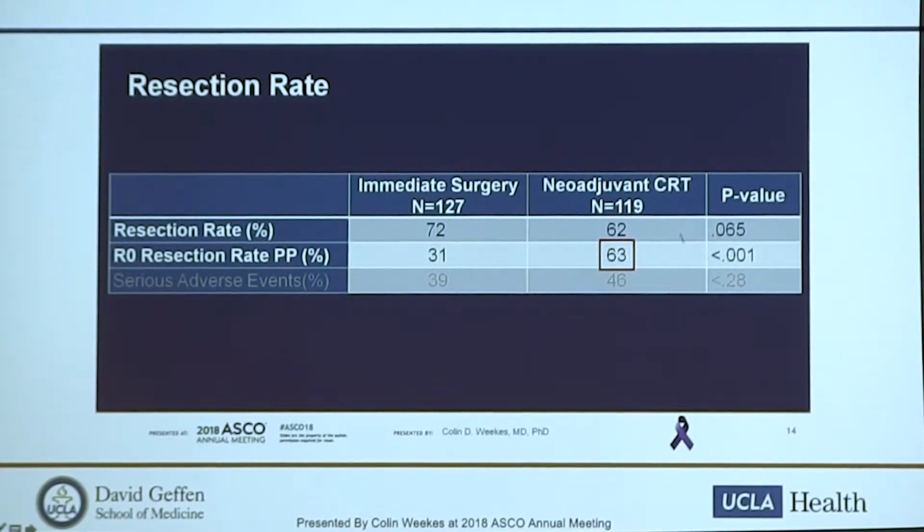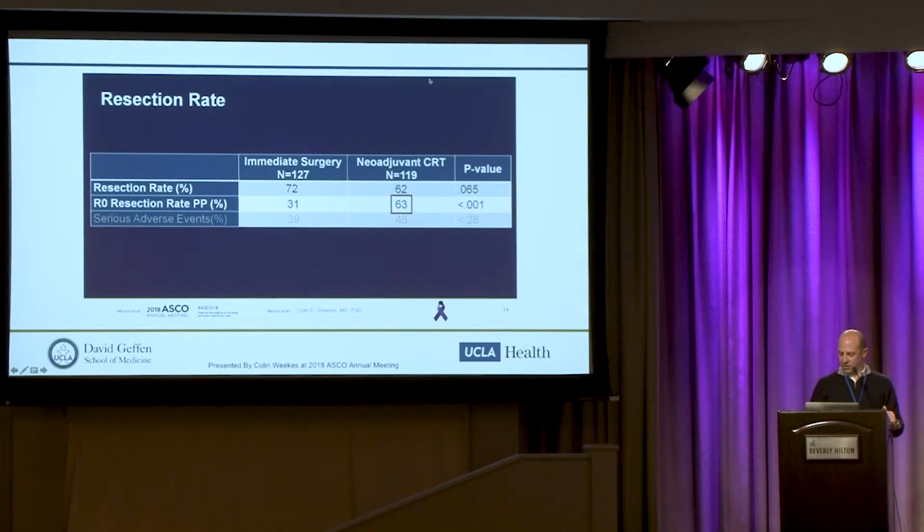The resection rate, first of all, there were a number of endpoints in the study. One of them was how many patients had an R0 resection. You could see the group of patients who had an R0 resection, even in patients the majority of whom were felt to be resectable by imaging, was still only about 30% who had surgery right away versus about 63% who had some neoadjuvant treatment. So already that's one endpoint that we feel is being improved.